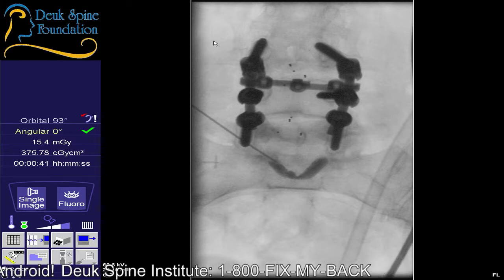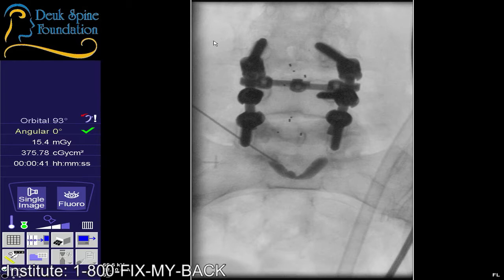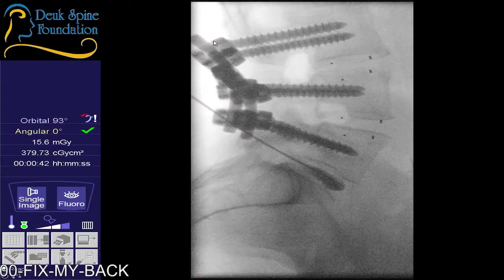You're going to be okay, sweetheart. Lay still. Don't get up. When you wake up, surgery will be all over. We found the bad disc. That was the L5-S1 disc. You got a lateral. Let's go. Yeah, you're back to a lateral.